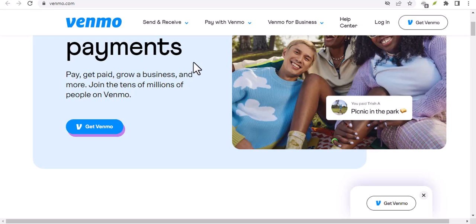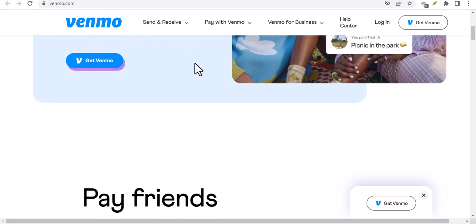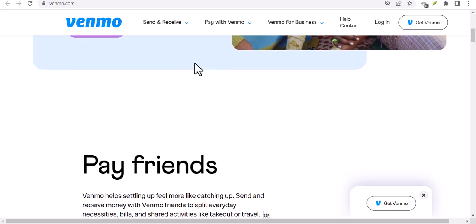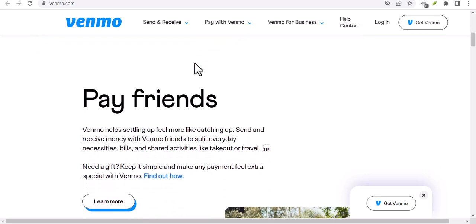Convenience. Venmo is a mobile app, so you can cash a check from anywhere at any time. Speed. In most cases, Venmo will cash your check within minutes. Low fees. Venmo charges a small fee to cash a check, but it's often cheaper than other options like going to the bank. Now that we've covered the basics, let's get into the nitty-gritty.